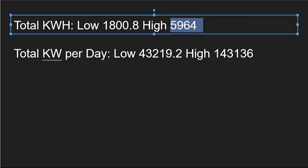The low is 1,800 and the high is 596.4. So the total kilowatts per day for the low would be about 43,000, and about 140,000 on the high per day. Now that is a lot of power.